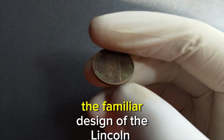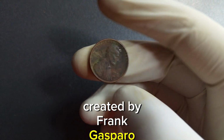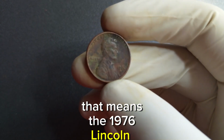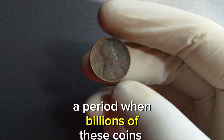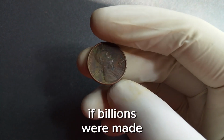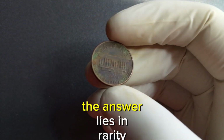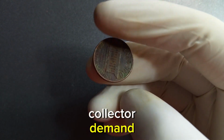On the reverse, the familiar design of the Lincoln Memorial, created by Frank Gasparo, was used from 1959 through 2008. That means the 1976 Lincoln penny falls squarely within the Memorial Reverse era, a period when billions of these coins were minted. Now, you might be thinking, if billions were made, how could a 1976 penny possibly be worth over $80,000? The answer lies in rarity, condition, minting errors, and collector demand.